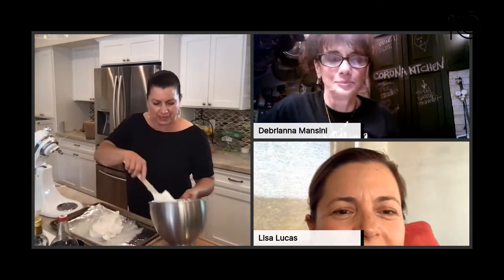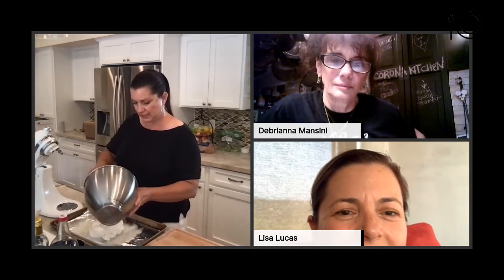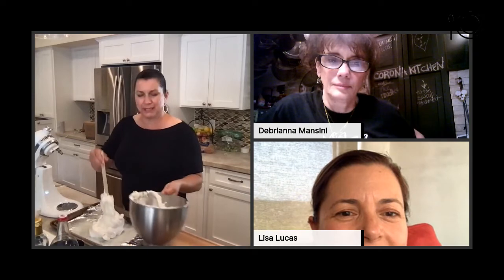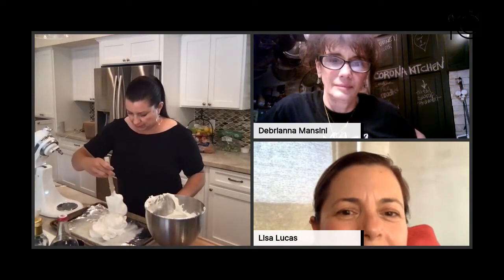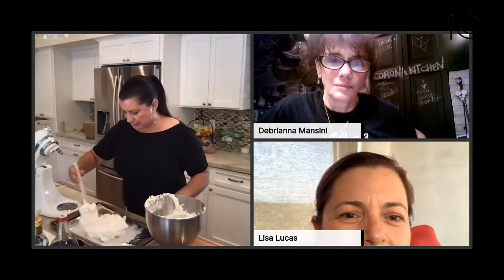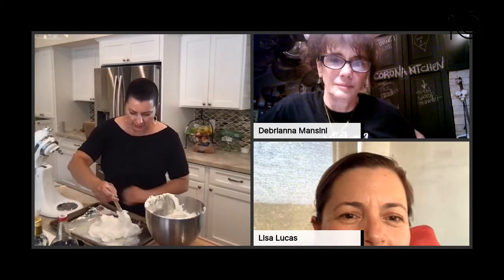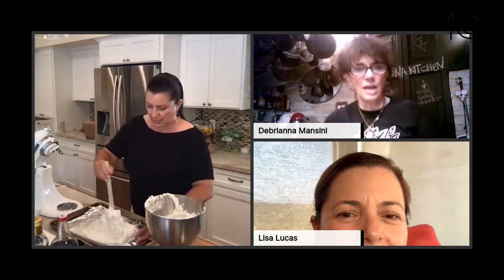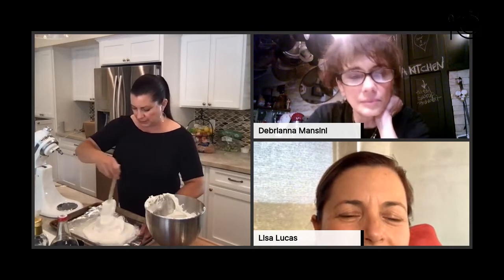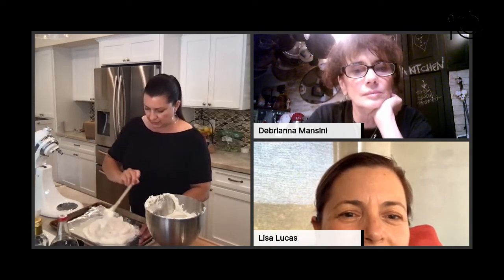Okay, so I'm just going to pile it in the middle because this way we'll spread it out. I like it to look kind of like a nest, but not too heavy on the side. So I'm just going to drag my spatula around. See that? So you're going to make a round nest. I think the round ones are pretty. We're going to try to make it even so it cooks evenly.